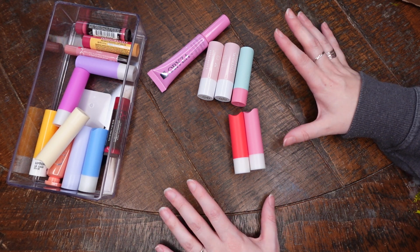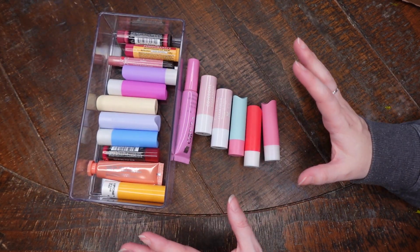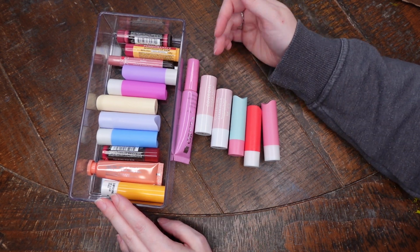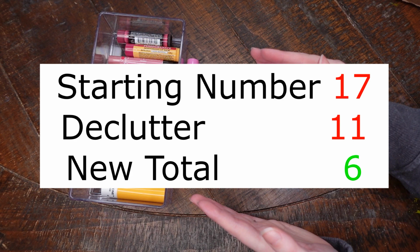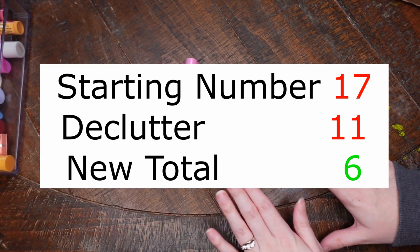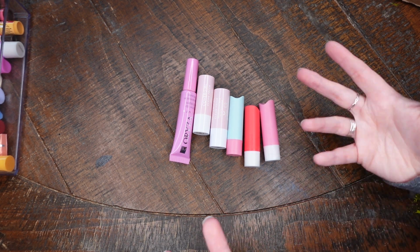So we started with, what was it, 17 in here, and we are decluttering 10, leaving us with 7, correct? No, 6. Okay, so we started with 16, parting with 10 of them, leaving us with 6. I like this size much, much better. And like I said, there are some lip products still in purses that I didn't grab. So it's just what it is.